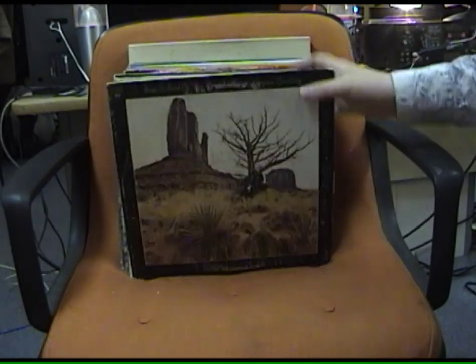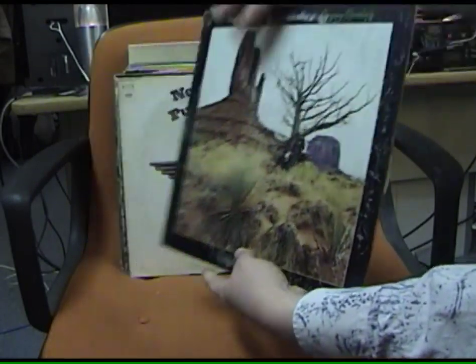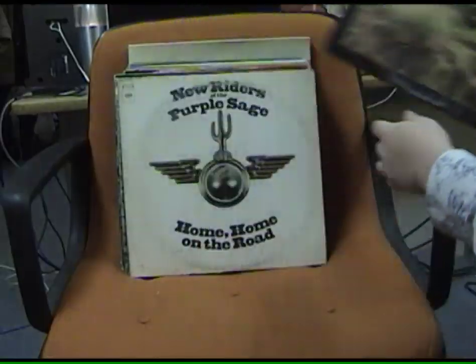New Riders of the Purple Sage. We're still talking $1 each here, which is good. Gypsy Cowboy I already had, so I bought it as a duplicate.